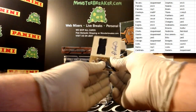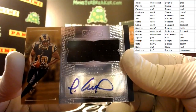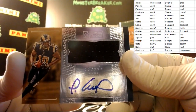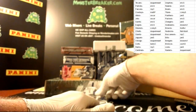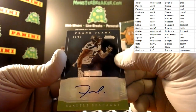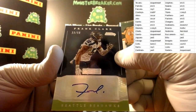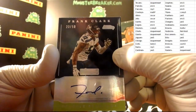Starting off with an autographed jersey of Cooper for the Rams. Autographed for the Rams. Rams are going to Roy. Autograph for the Seahawks, Frank Clark, 23 of 50. Seahawks are going to Dozer.